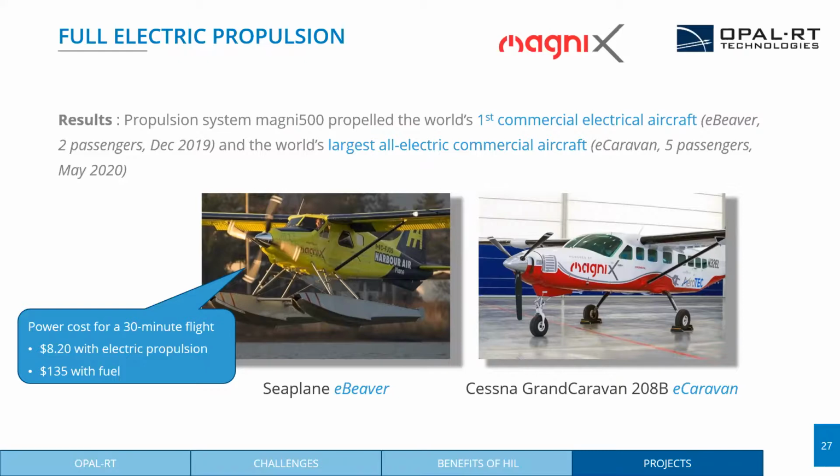What they measured as well is the power cost for a 30-minute flight, especially for the seaplane. They told us that the cost was about $8 with the full electric propulsion, whereas it was $135 with the traditional fuel-based propulsion.